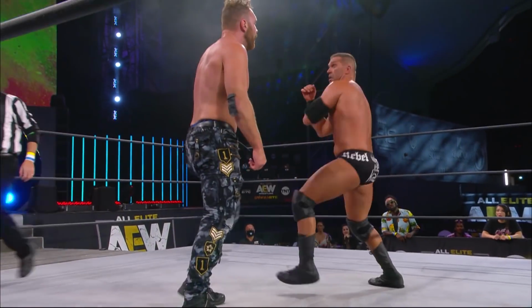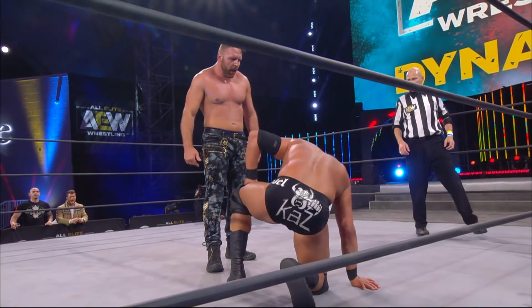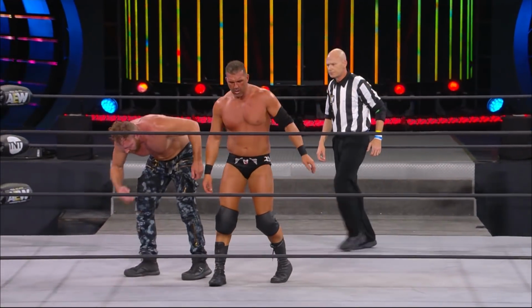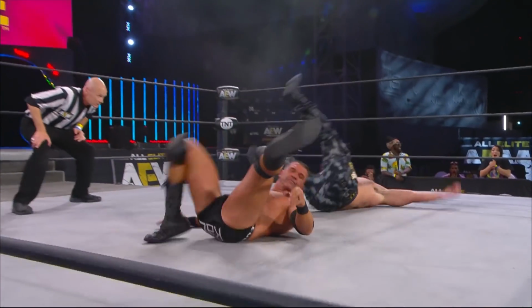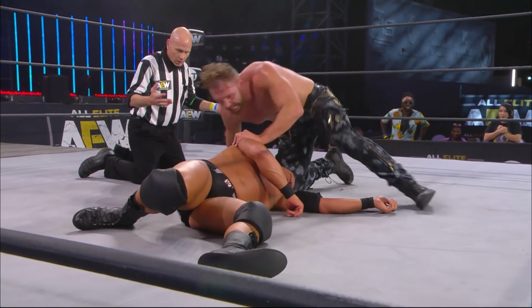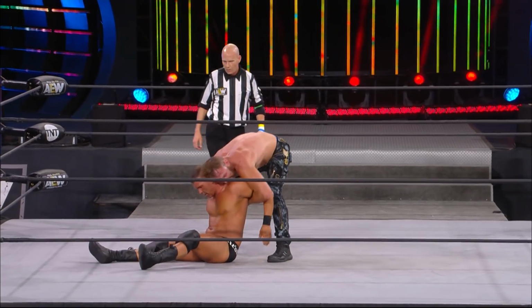Downstairs, Kazarian changes levels. But look at Moxley. Look at Moxley fight back. He is such a heavy hitter. He's tougher than a $2 steak, I'm telling you. Yes, sir. But look at Kazarian. Kazarian very clearly has his bell rung. He is unsteady on his feet as he charges in, and Moxley, with all the force in the world, throws that clothesline and takes Kazarian down. Man, this is a show-stealing matchup.